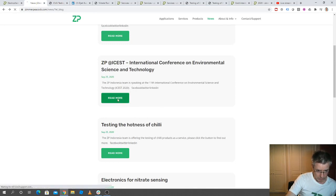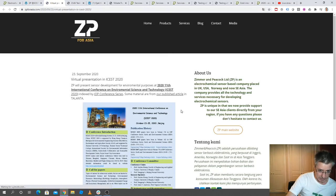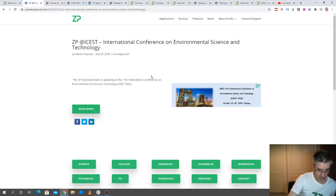Also, sticking with the Indonesian team, Hasim has been accepted to speak at the 11th Conference on Environmental Science and Technology, ICST. He's going to talk about molecular imprinted polymers. Hasim has a first degree in chemistry and then a master's in material science, because he's worked on molecular imprinted polymers, and he's now using the MIPs to do testing of things like polyaromatic hydrocarbons. It's worth saying that he's had a paper accepted, and we're very proud of that. If you take a look on the website, you'll see when that conference runs. I think it's online, but it's October the 23rd to October the 25th. So ZP is delighted to be part of that conference. Congratulations to Hasim on that.